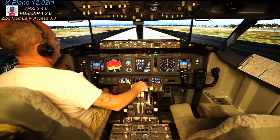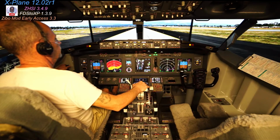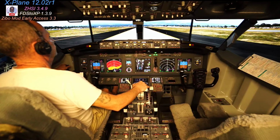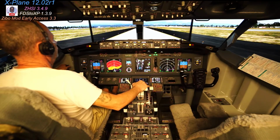67 for taxi Juliet. Southwest 3367, runway 36 taxi via Charlie 4 Alpha behind the Spirit. Yeah, Spirit, we'll follow them, Charlie 4 Alpha, 36, Southwest 3367.